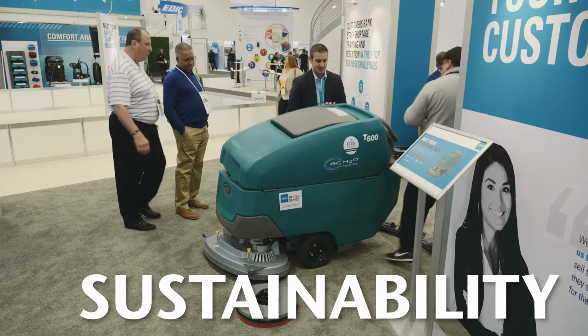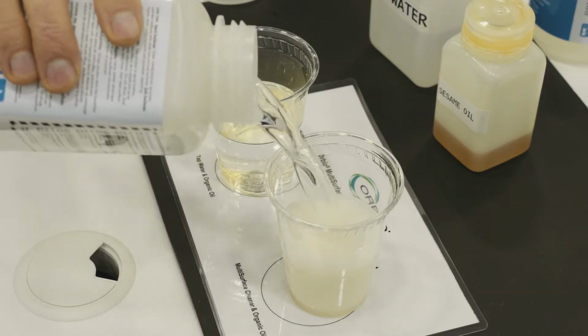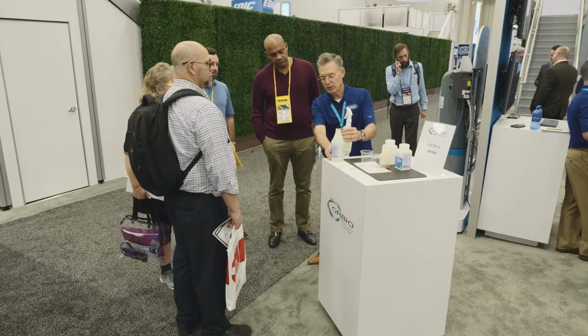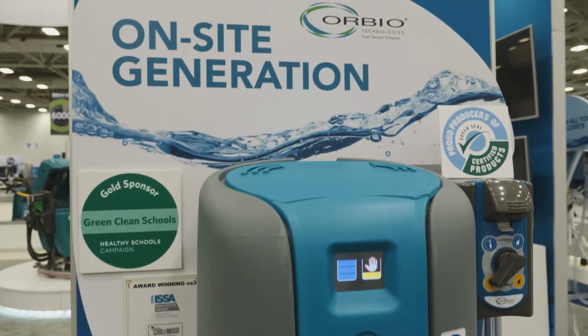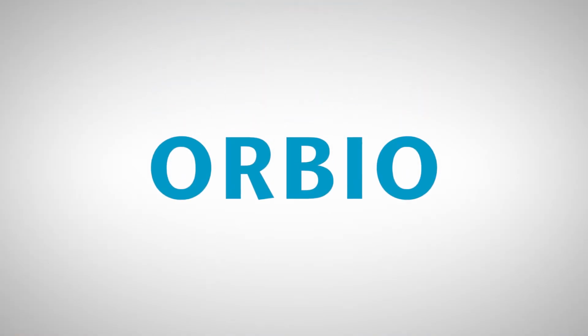Tennant has been focused on stewardship and sustainability as part of our company values for a long time, and I think if you think of our innovations in EC Water, where we are able to forego using chemicals and create a clean solution within activated water. I can think of Orbio, our on-site generation chemical solution that's very sustainable and completely eliminates the need for many chemicals that you would use in your facility.